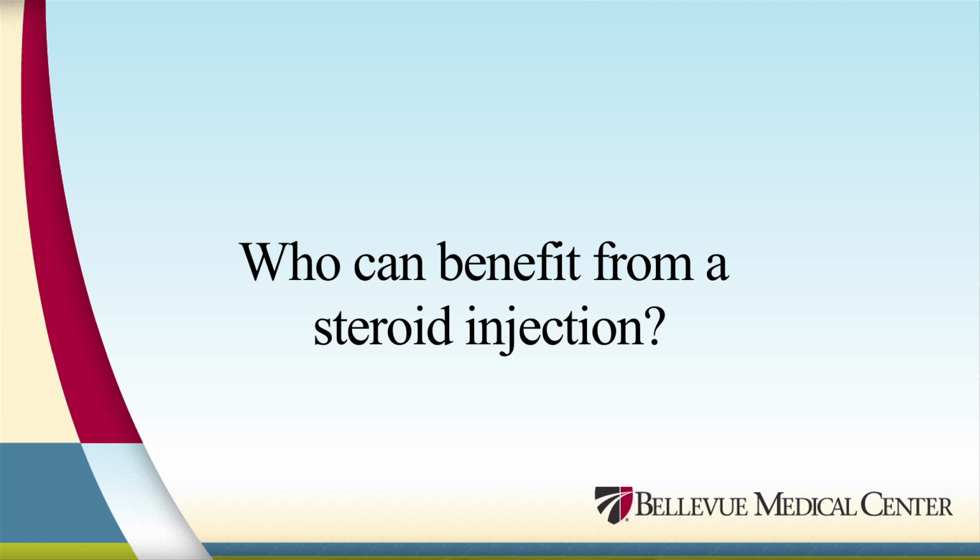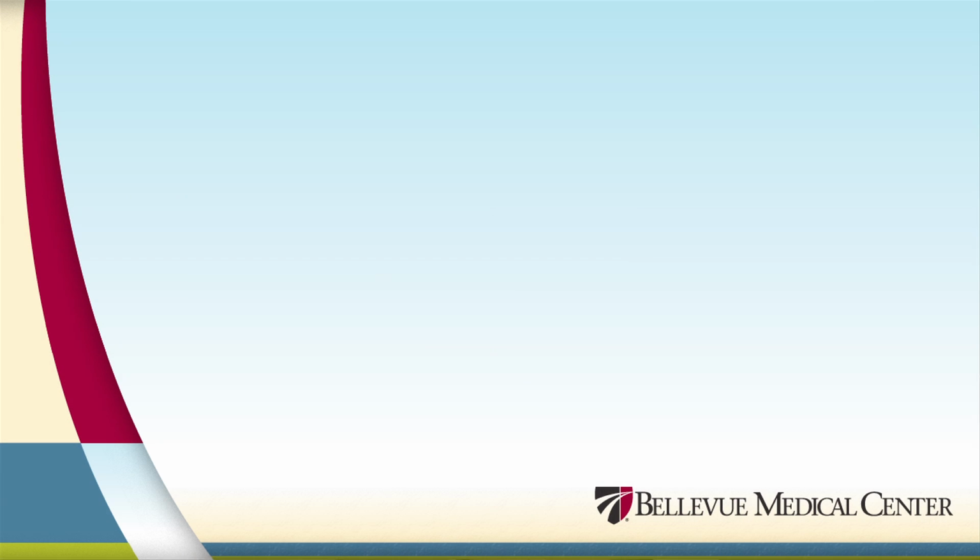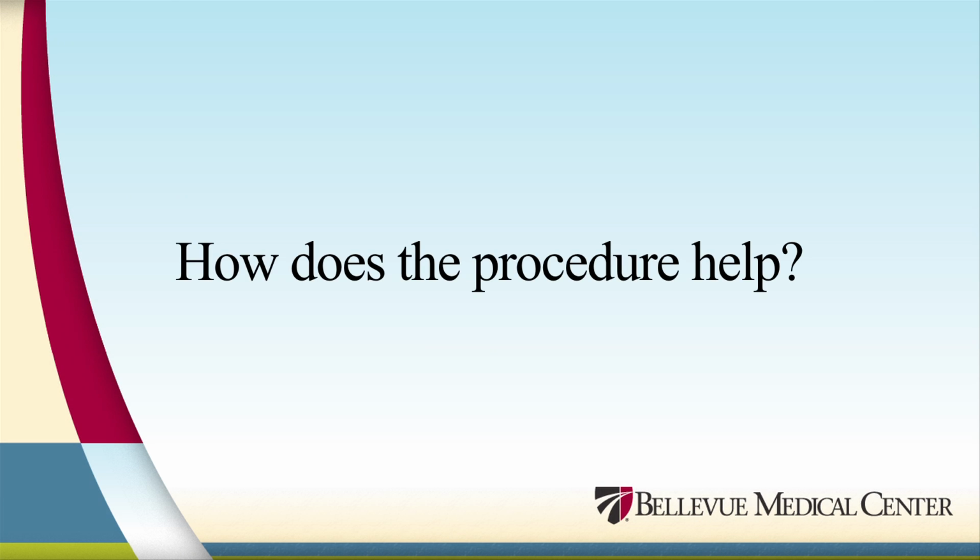Lumbar epidural steroid injection is the procedure, and it's typically for patients that have back pain related to either degenerative disc disease or spondylitic change, which is degenerative change of the bones in the back. A lot of times with those problems you have what's called spinal stenosis, or narrowing of the canal in your back that holds all the nerve roots.